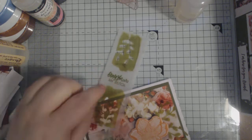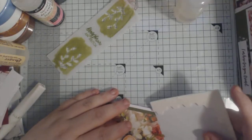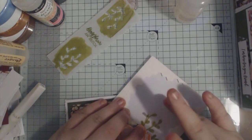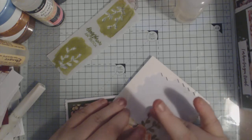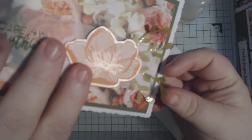I scribbled on some Old Olive and then punched it out. And then what I did is I tucked my dimensionals underneath. I put a little bit of gold Stickles onto my dimensionals' non-stick area, and then I just literally lifted a little amount and kind of tapped it on, and it's given, honestly, it's just so subtle. I love it.